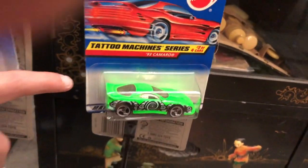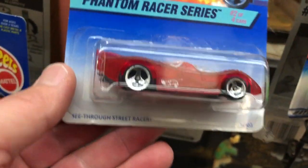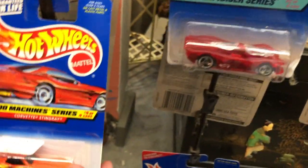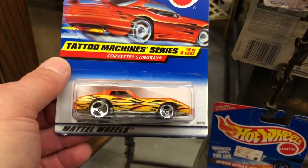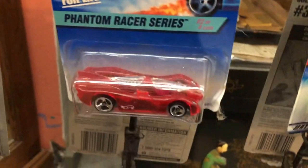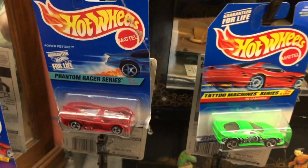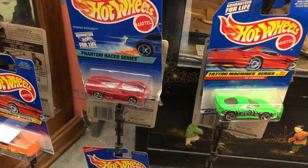No worries. It's a nice looking Camaro right there. What do you got there, Cade? Oh, that's a Phantom Racer. Look at that. Oh, there's another Stingray. It's part of the Tattoo Machine series. Look at that, guys. And this is just the rocket. We definitely have a lot more to look at. There's a lot in this antique mall, so we're gonna check that out and move on down.